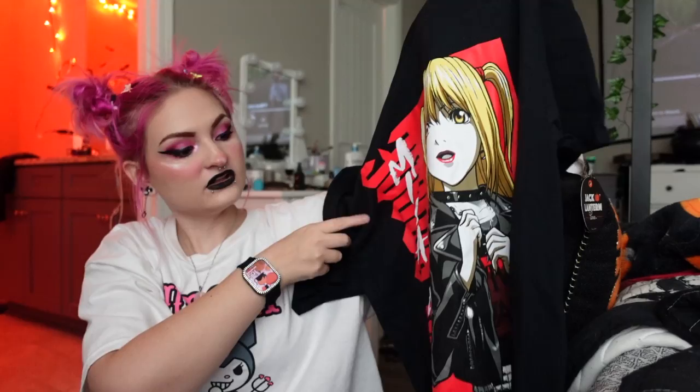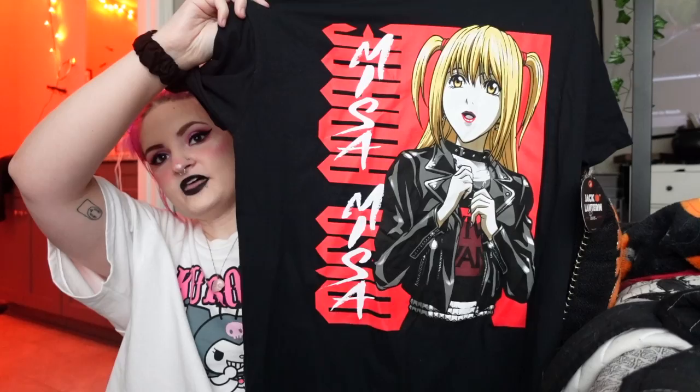You guys didn't know I got a job at a cat rescue and I'm basically just cleaning all day. So it's nice to have just these t-shirts to wear that I don't care about that much. And this one is a nice one to wear because it's black. But yeah, love Misa. She's one of my favorite anime characters.